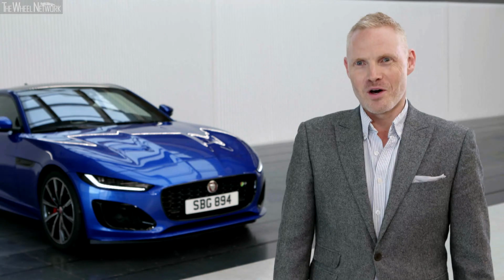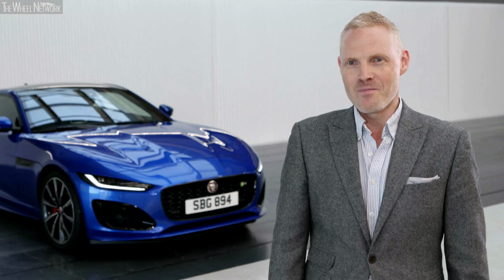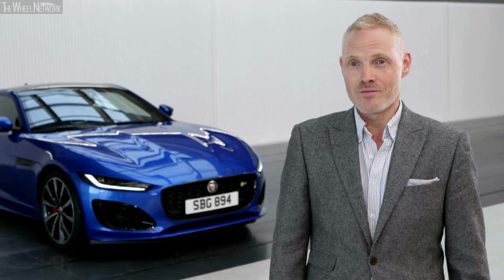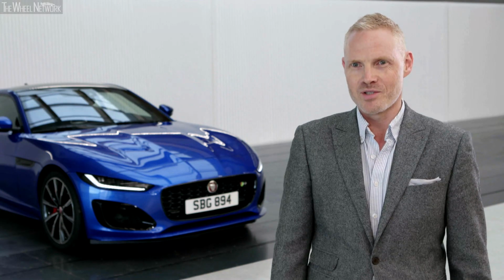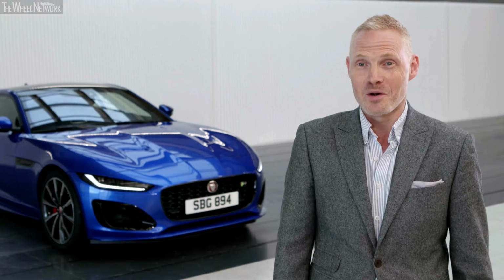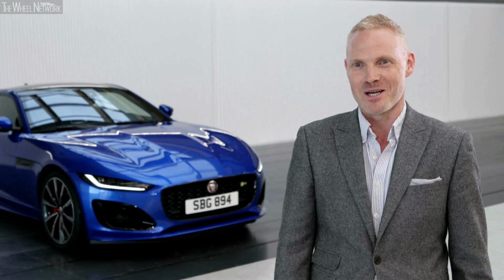So we've loved working with Hot Wheels. It's a brilliant brand. It's a great collaboration, really fits well with Jaguar. The actual Hot Wheels model is superb. It's been brilliantly done. It really represents the design very well. We worked together as a design team with the Hot Wheels team to create something really special. As a kid, we grew up with Hot Wheels, and I've got my own kids now, so they'll be playing with these Hot Wheels F-Types as well.